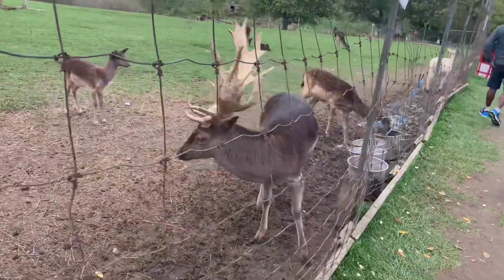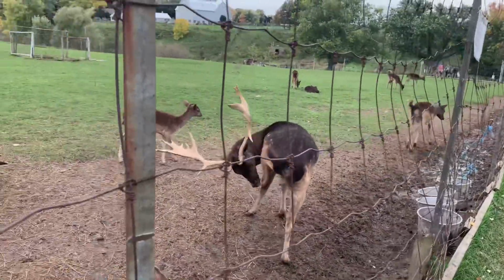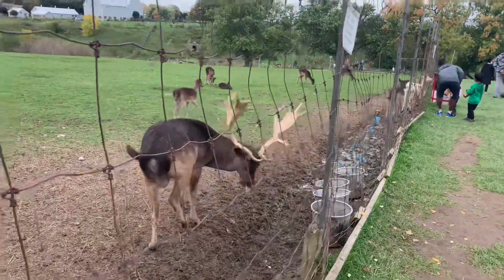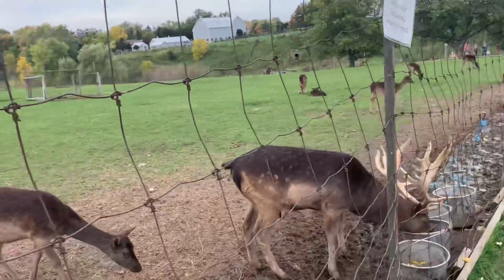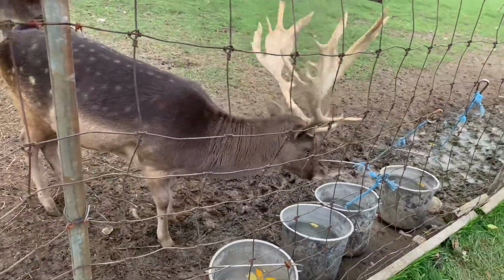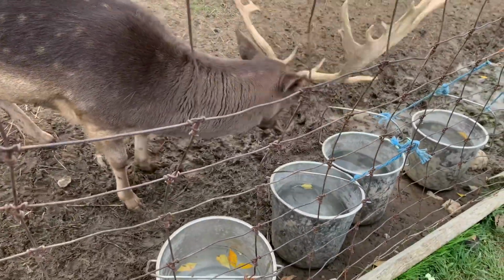Serrah, look at this one. It's got such big... What are these known as? Antelopes. Antlers? Yeah. Sorry, antlers. Sir, you keep teaching me a lot of things. Thank you so much. It's drinking water. That's how they drink water.